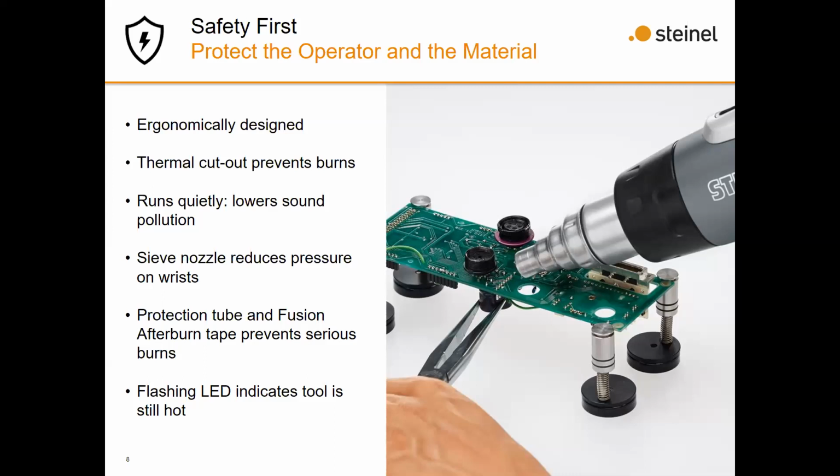We've got the thermal cutout that prevents burns. We've done a lot to actually help avoid burns with our tools. We've got the wire protection tubes. We've also entered a partnership with Fusion for their afterburn tape, which you can put right over our nozzles.